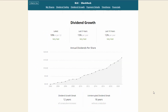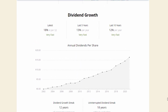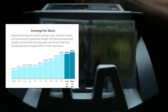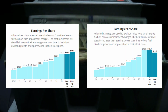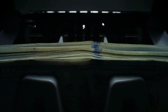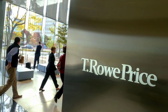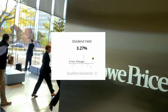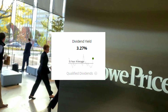But we're looking to massively grow our dividends in the future. Both T. Rowe Price and BlackRock seem to be able to do that for us, since they have very similar metrics when it comes to dividend safety and how fast. T. Rowe and BlackRock also seem to have the ability to sustain their dividend growth with high earnings per share growth, and they only pay out less than half of that in dividends. T. Rowe Price beats both of these two on at least one front though. Their dividend yield is way above their own 5-year average, indicating that T. Rowe might be on sale. By how much? We will take a look at that in a bit.